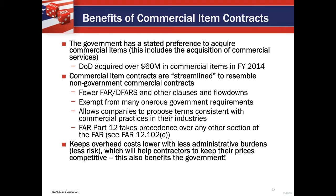They have a significantly smaller number of FAR and DFAR and other clauses and flow-downs. There also is a clause we'll talk about a little later that contains the basic terms and conditions of the contract, with provisions such as inspection, acceptance, warranty, termination, and those terms more closely resemble the commercial marketplace.